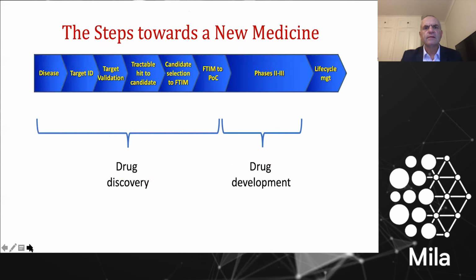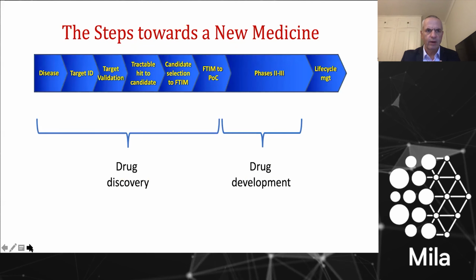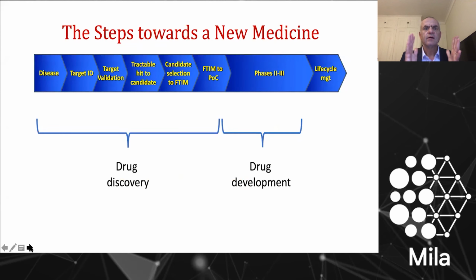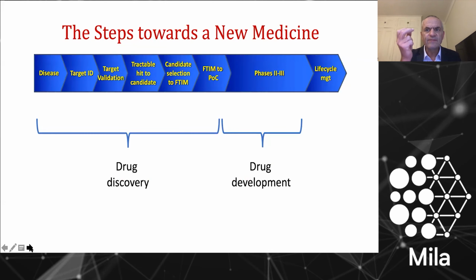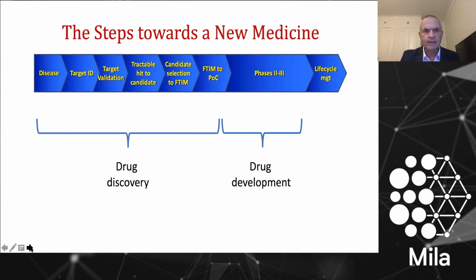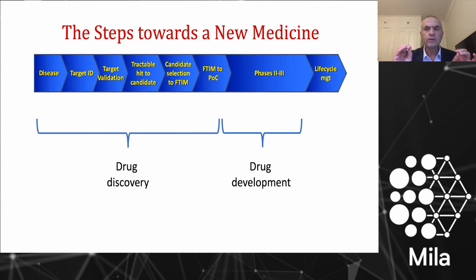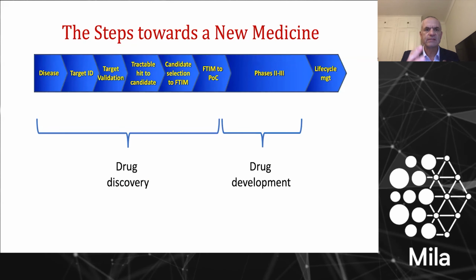This slide illustrates the various steps which lead to a new drug. Going from left to right, we start with a disease, say coronary artery disease. We need to identify a target, a molecule whose functional activity or quantity we want to modify, say HMG-CoA reductase. Then we need to validate this target. That means bringing data which will support prosecution of this target and tell us it's worth investing.